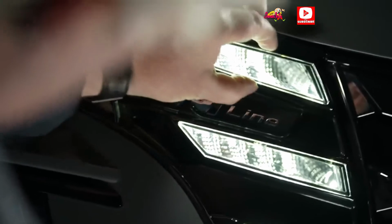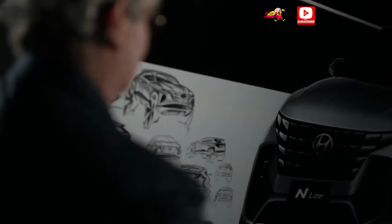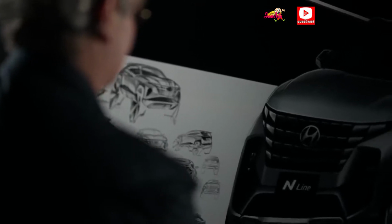Tucson was almost born as an N-Line. While we were designing the base car, before even thinking about the sporty version, we all noticed that it had naturally become so sporty that we had to calm the game. And while doing this, we already had the elements to spice it up for the N-Line version.